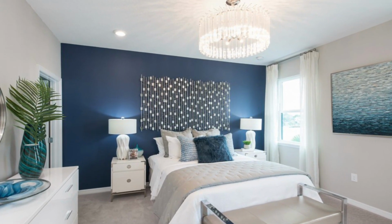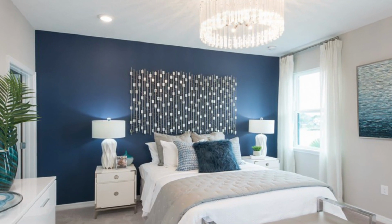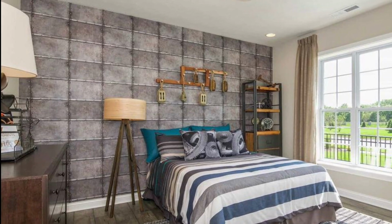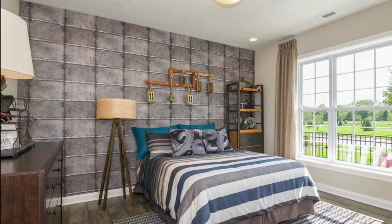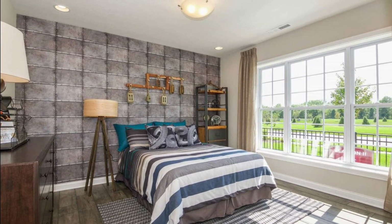But there is an option: you can add an accent wall, just a single wall, to create a focal point with darker colors. That definitely adds charm to smaller bedrooms.